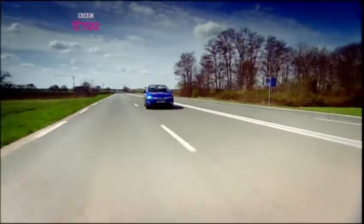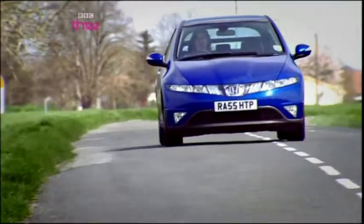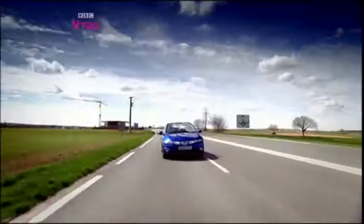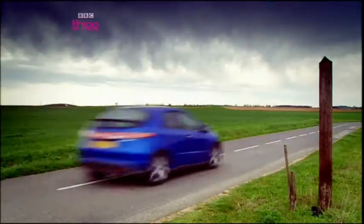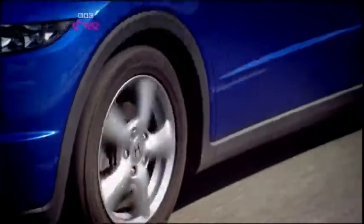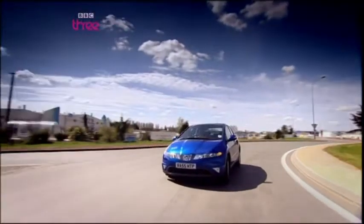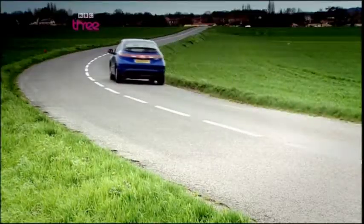Prices. This is a mid-range 1.8. It costs around £15,000. That's about the same as a Ford Focus, a little bit less than a VW Golf. Fine. The 1.8 petrol is reasonably quick in a straight line, as is the 2.2 diesel, and they both seem to be able to go around corners without crashing. But there is some bad news.